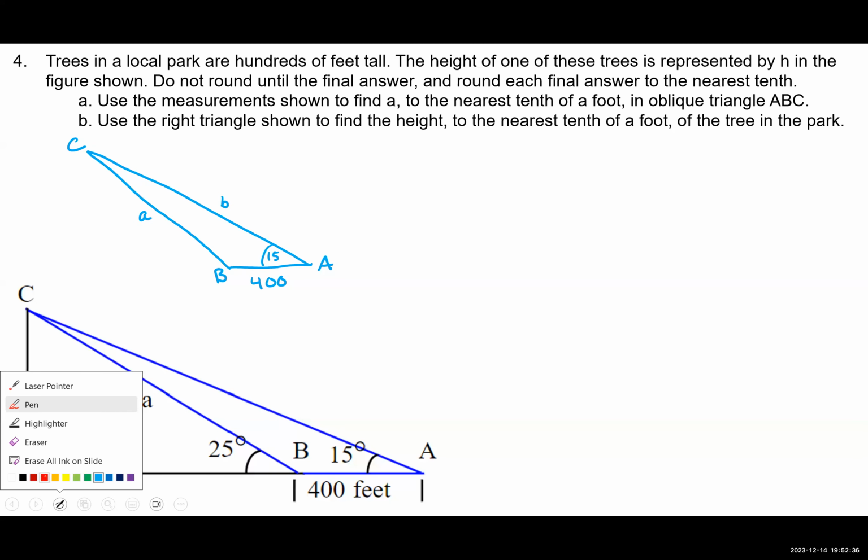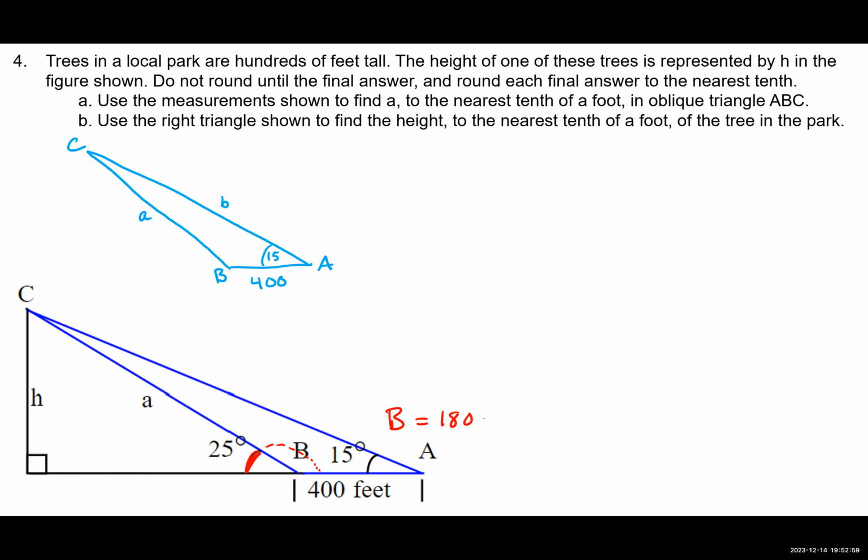And we actually have something else, because this angle right here is 180. This red angle, that's 180 degrees. So if part of that is 25, the rest is angle B. So angle B is going to be 180 take away the 25, 180 minus 25. So that's going to be 155. So that's angle B up here, 155.